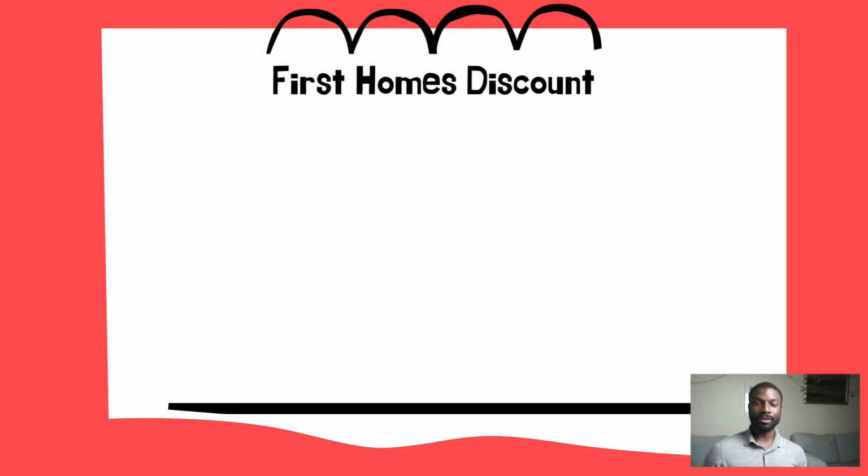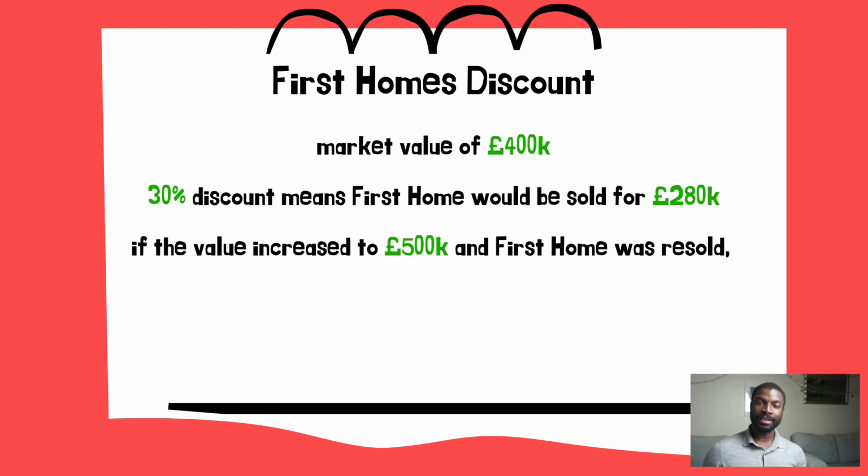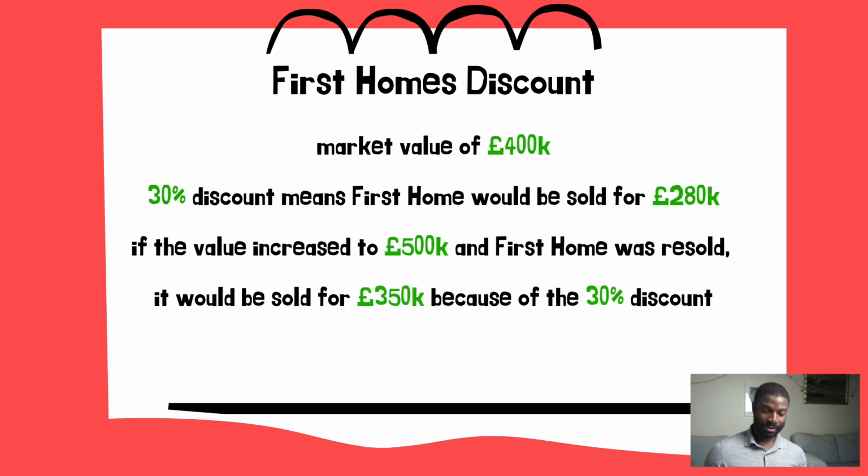The last aspect about how the scheme is going to work is that when first homes are resold, so once somebody's bought a first home with the 30% discount and they decide to sell, the discount that they received when they initially bought their property will be applied to the price of the property when it's sold to the next person. Say for instance, somebody bought a first home which had a market value of £400,000, and so they got a 30% discount, which meant they only had to pay £280,000. If the value of that property increased to £500,000, that same discount the first buyer received, the 30%, will be applied to that new valuation, and so the person that buys the property from the initial buyer would be able to buy that property for £350,000. This means that the discount benefit is going to be passed on in perpetuity, or forever.